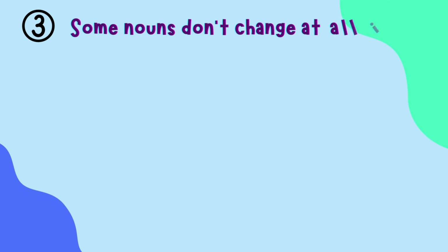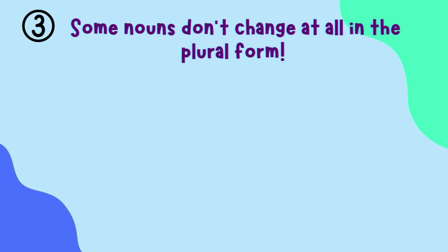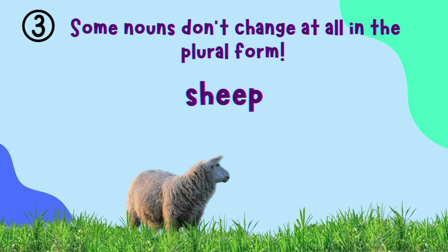Some nouns don't change at all. They stay exactly the same, like the word sheep. It's both singular and plural. The noun fish also stays the same in both forms. The word moose refers to both singular and plural form.